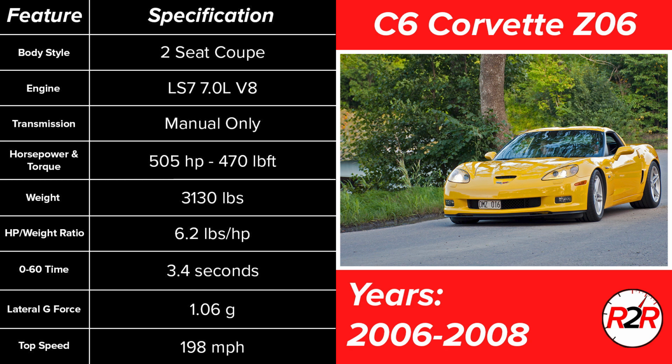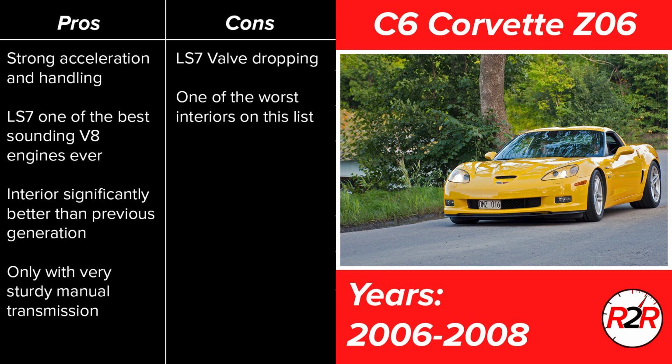Some of the pros and cons are the strong acceleration and handling. Really just all-around performance is a ton of bang for your buck here, and the LS7 sounds just incredible. You really do have to hear one in person. And although the interior is pretty bad, it is still a lot better than the previous generation. It also has that really nice manual transmission that is very satisfactory to drive.